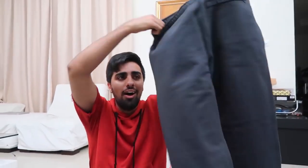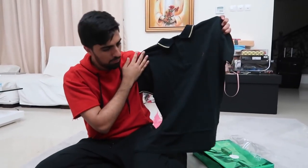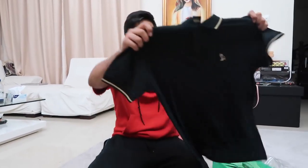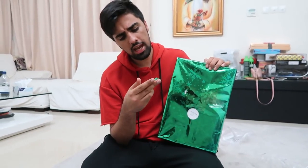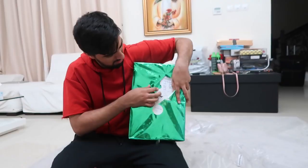Oh. Ooh. Oh wait, I did not know they have polos in OVOs. They have polos? Damn! Thank you, thank you, thank you. This is amazing. Now, what is this? We don't know. Looks like there's a USB on it. To be used together, both boxes work together. Is that like a riddle?